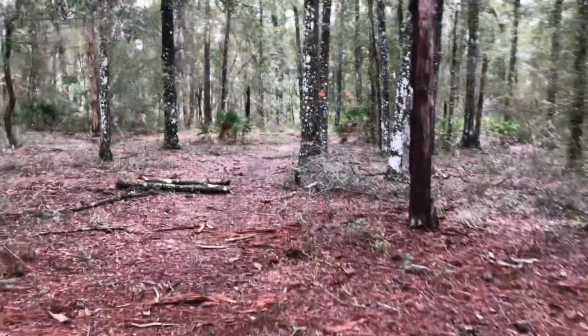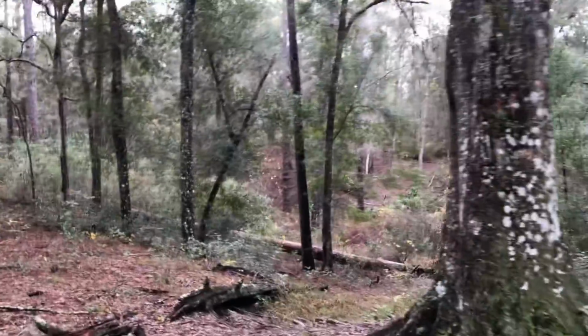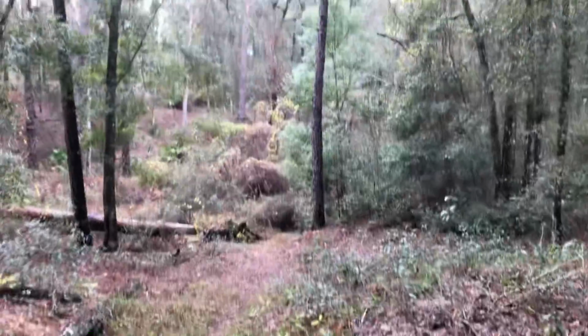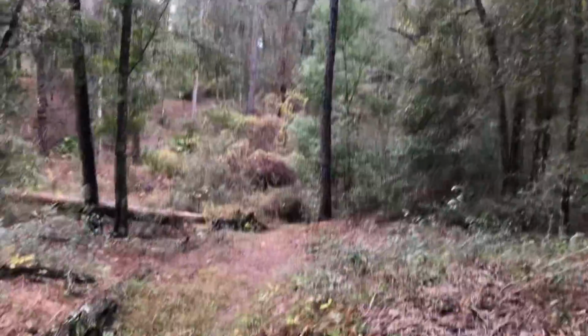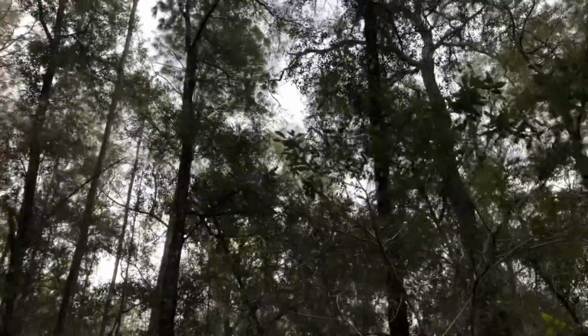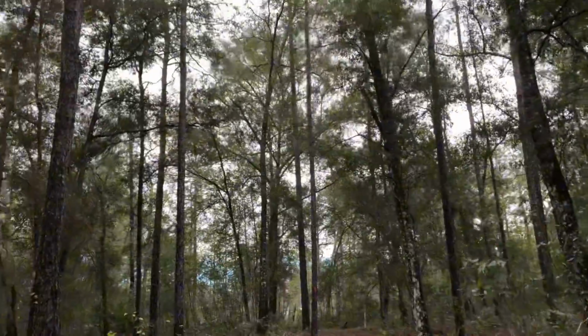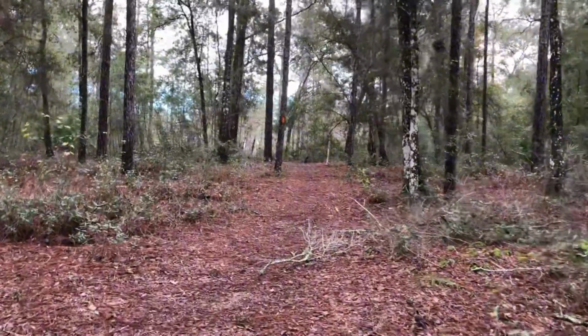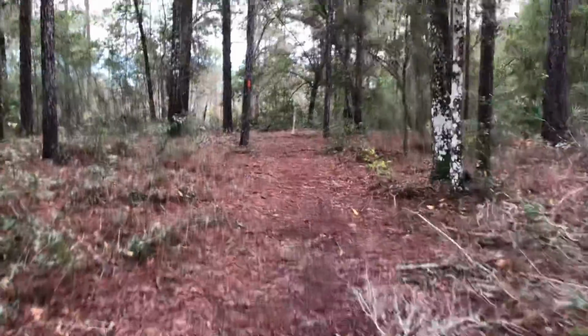Let's get going. Here's another mine pit. Goes down there a ways. There's trails to the bottom of them, but I'm not going down there. I got enough going on. Yeah. The sun's kind of went away too. And the wind's picking up. And hopefully no branches fall on me.